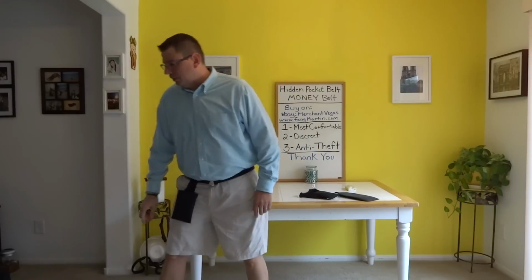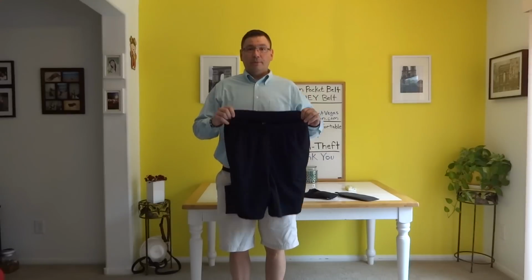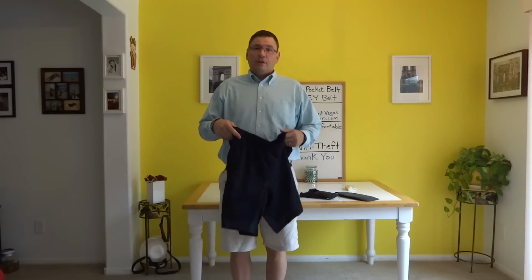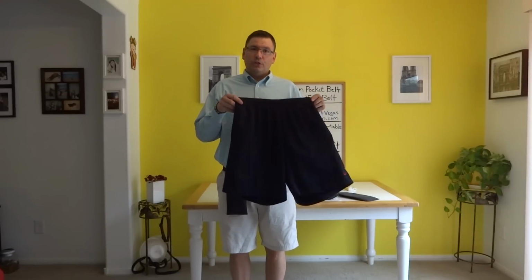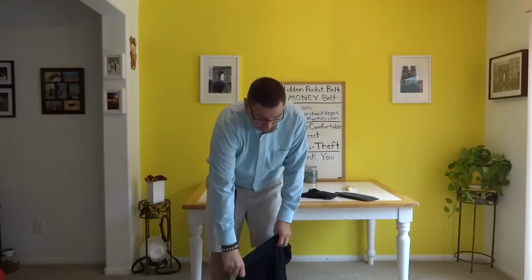Another advantage of this money belt is if you wanted to wear gym shorts. Most gym shorts do not have secure pockets. They only have 2 front pockets. So if you're on vacation, you want to go to the gym, or go jog or walk in the morning, you want to use your gym shorts. Easily put them on.